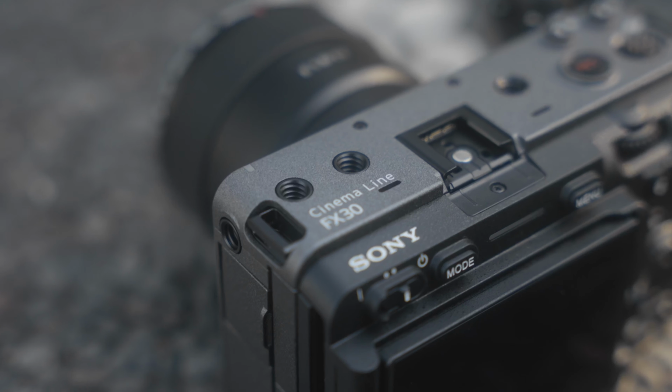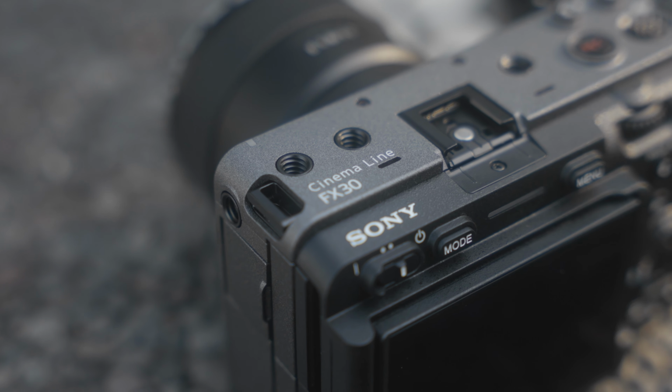So welcome to my little hotel room studio here. Doesn't look so bad. We're shooting on the FX30 right now with the 11mm 1.8 lens, and I think it looks really, really good. We're gonna rapid fire off some of the things that I actually really love about this camera, followed by a couple of what were almost deal breakers when I was deciding whether or not I should get this, because I think it's quite important for you guys to know those.